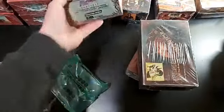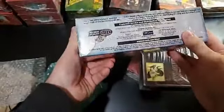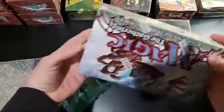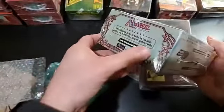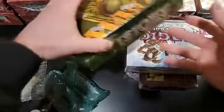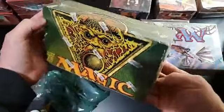And then here's Exodus. Same thing. So the seal goes around these three sides, and then one of the short sides has no seam. Visions, same thing. Short side, no seam. Seam runs along the rest.